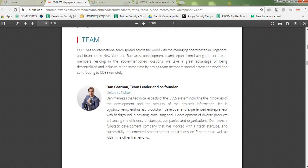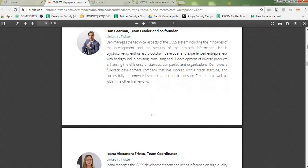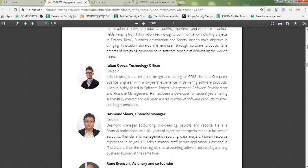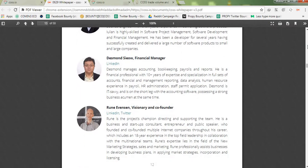Down here we'll go through the members of their team. We have Daniel Creira, who is the team leader and the co-founder. These are all of them. We have Alexandra, we have Lulian, the technical, Michelle, we have Desmond, who is the financial manager.